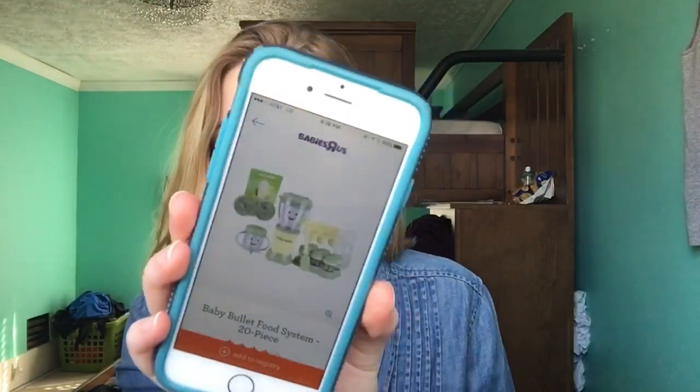Next, I obviously wouldn't be using this until he was old enough to eat, like, not milk, like, actual food. But the Baby Bullet food system, I really like the idea of this. I kind of just want to trial and error with it and see if it actually works. I just think it would be really cool to be able to blend your own foods and know what your baby likes and be able to feed them what you know they like as a food. I hope I'm making sense.